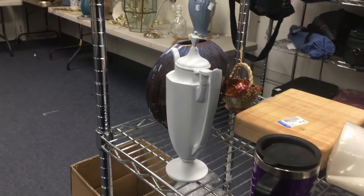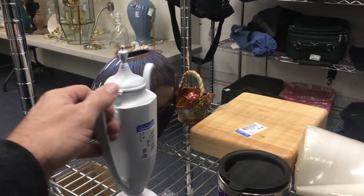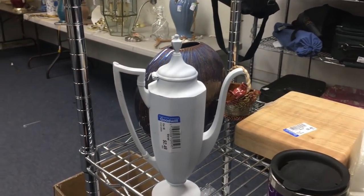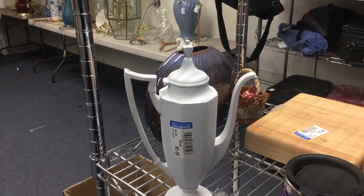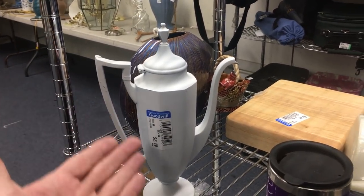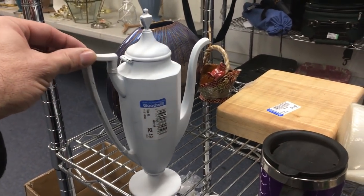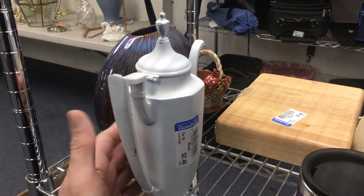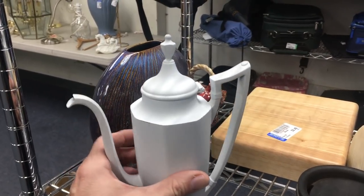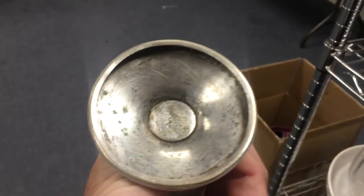Now look, folks, someone has gone far too far with this chalk-painted stuff. Can you believe somebody chalk-painted a silver-plated teapot? And look at this teapot. It's elegantly shaped. There's not a dent in it. Classic shape. Now, of course, it doesn't have a lot of value. It has no value now that it was ruined.